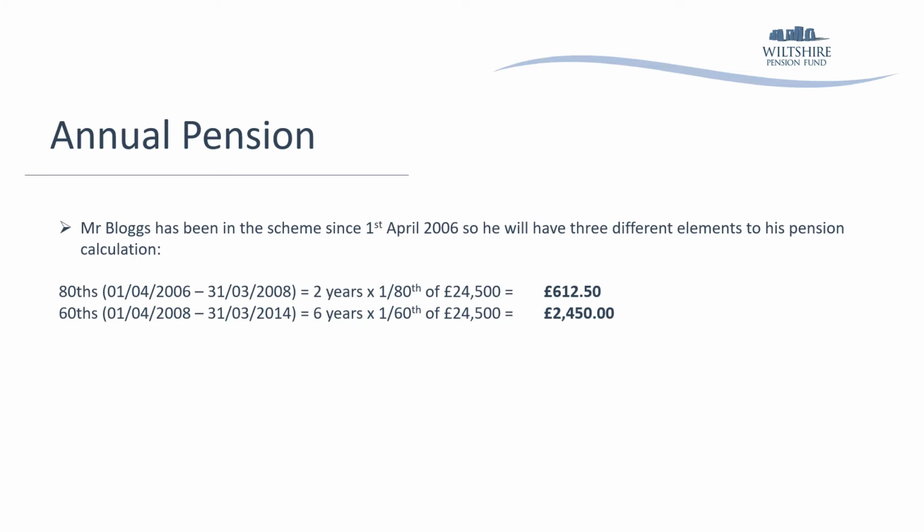In 2008, the LGPS remained as a final salary scheme, but the rate changed from an 80th to a 60th. So using the same principle, a 60th of his final pay of £24,500 times the 6 years membership he has in that period comes to £2,450.